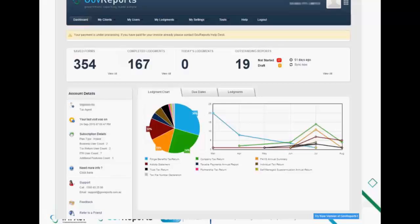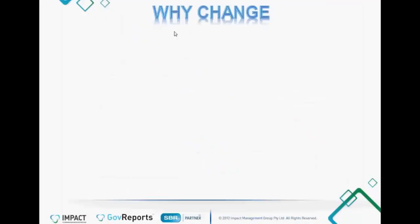But at the end of the day, how do we provide services to cater for all of these? Sometimes we introduce a new service or feature that suits someone but might not suit another. So we decided to change, and in order to implement these changes, we had no choice but to implement the new versions, with all these new features in GovReports.